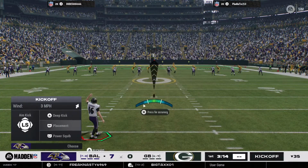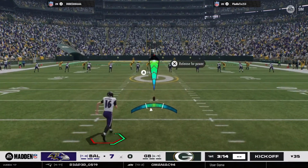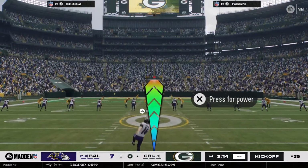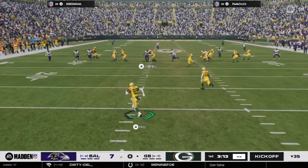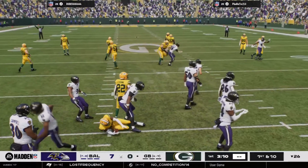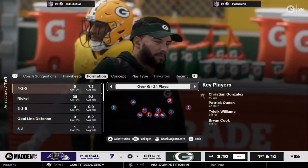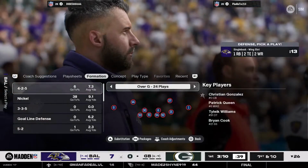Will Reichert to kick off. Here's Reichert set to kick this away. This one's fielded at the 4-yard line. Coverage team gets him down at the 26-yard line. Over to 1st and 10 at their own 26-yard line.